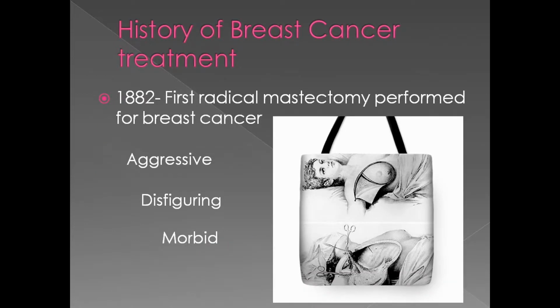So we're going to review quickly what we have done historically for breast cancer, okay? Because treatment has changed a lot and it's in the patient's favor. So you go all the way back to 1882. The first surgery was performed for breast cancer by Dr. Halsted, and it was a radical mastectomy, and this was the only treatment option women had. They went in with breast cancer, this was it. There were no options, there was no discussion, this is what was done.